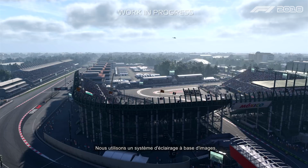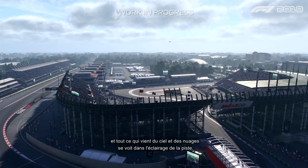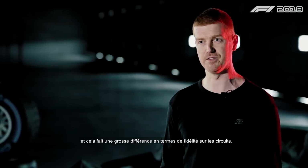We use something called image-based lighting, so everything that comes from the sky and clouds gets fed back onto the track lighting, so any improvements we make to sky and clouds is felt right across the game as a whole, and it makes a massive difference to the fidelity of the tracks.